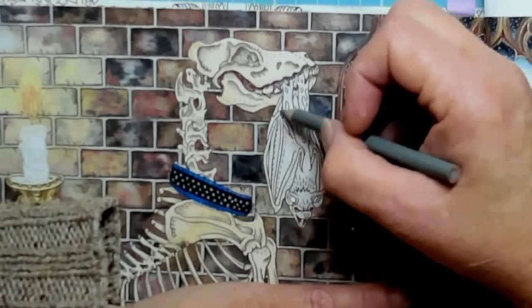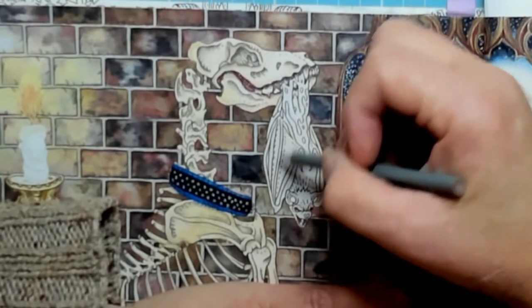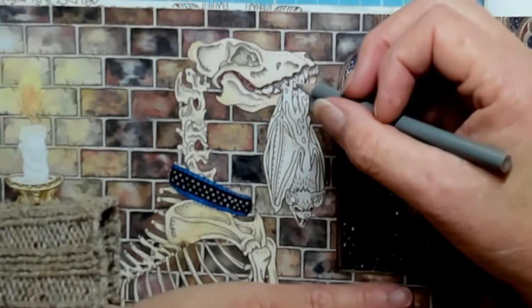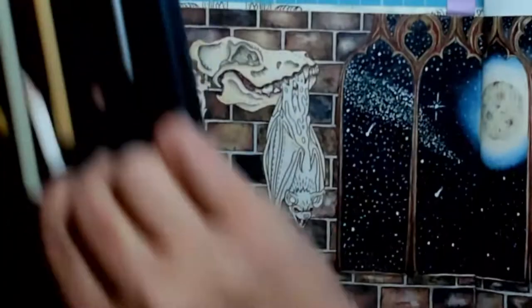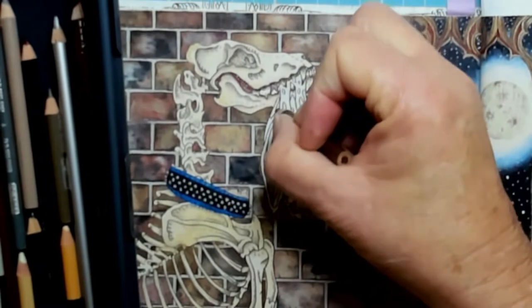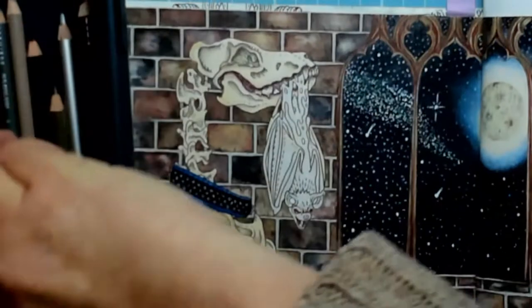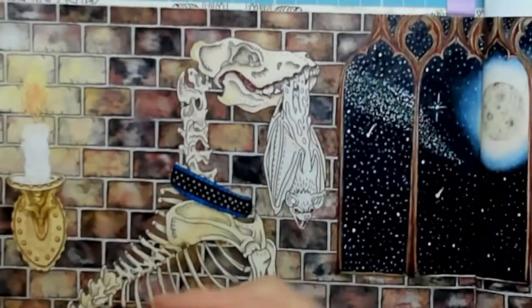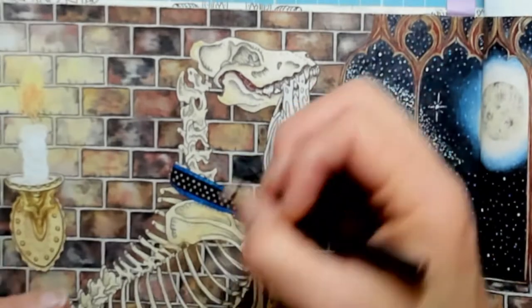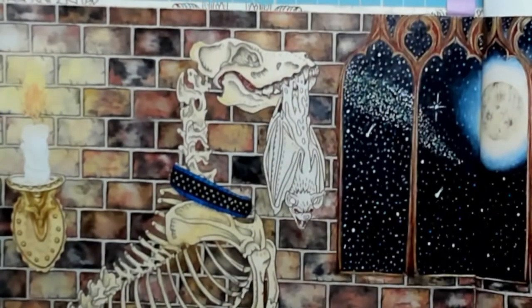I think that's a bit of brickwork in there. Doesn't matter. Oh, yeah, I might do that. Any colour that's dark. I think that's brickwork through there.